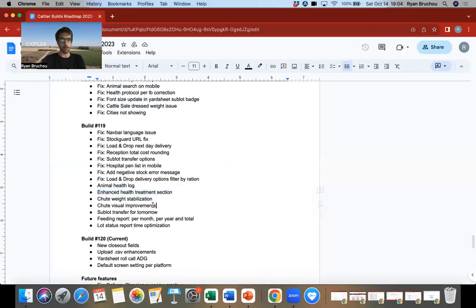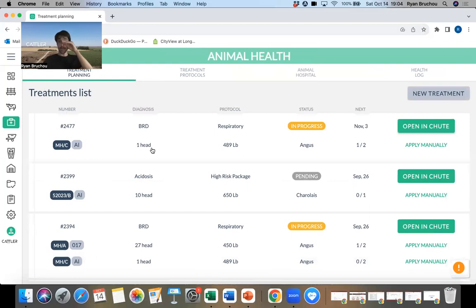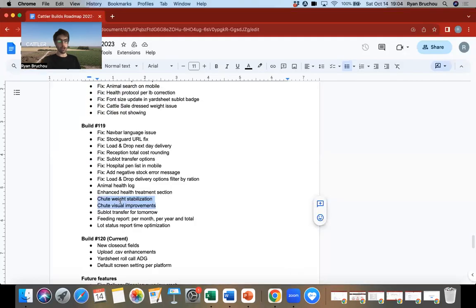So, two different improvements on the Chute. For those that don't know, Cattler has already released the Chute section. Over the last couple of days, we have been doing some testing on the Averys, on the Points, on the Scale-Tec points, and lastly on the Tru-Test. The last videos that we've uploaded have been on the Tru-Test.